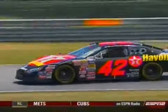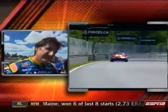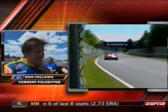Time to beat is 102.419 seconds. Ron Fellows set that time. While we watch these guys try and best it, let's hear from Ron. Alan, thank you. Ron, provisional pole sitter right now. Great lap. Did you have anything left in it?